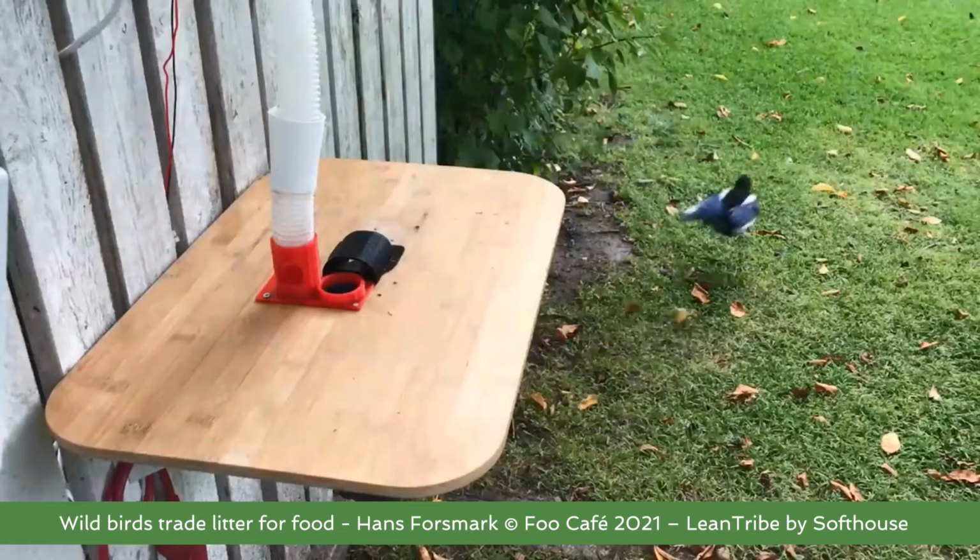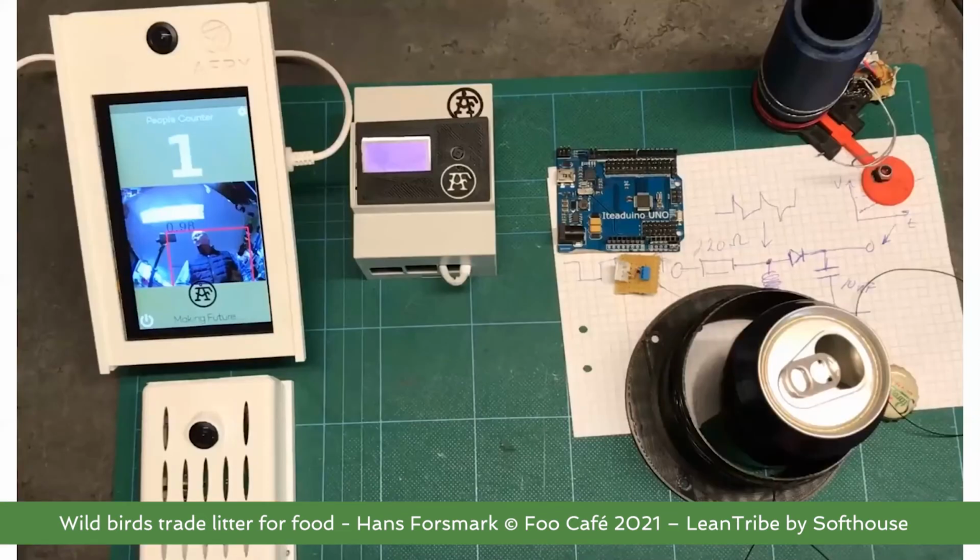Okay, so what about AI and machine learning? Well, I would like to take this one step further, at least, and train the birds to pick up other trash, or even cigarette butts, soda cans, or even, for you Swedes who know about them, the mördarsniglar. There's a special species of slug that is messing with what we grow in our gardens. And that would be really cool if the birds could pick up these little pests and bring them to the table for food.